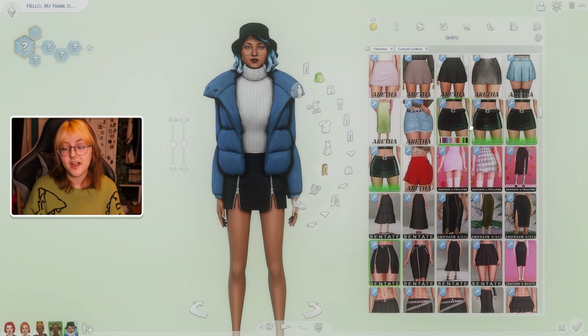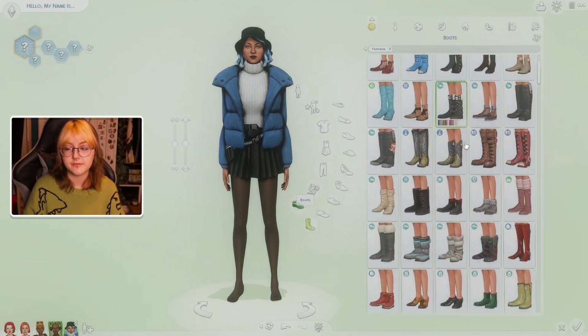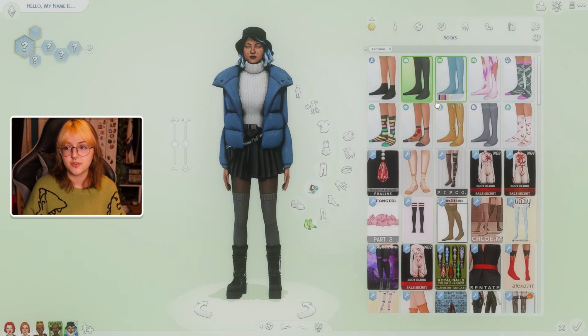But anyway, I really like how she turned out. I just feel like it was very different to my normal sort of aesthetic and my normal vibe. And, I don't know.